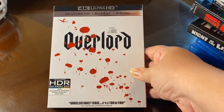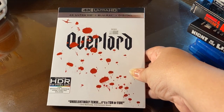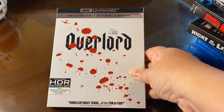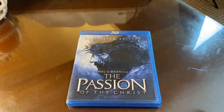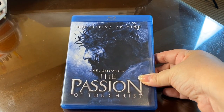And then Overlord. Another one where my boys were talking to me about it and I'm like, I don't even know what you're talking about. I've never heard of Overlord. And then I saw it and thought it was wonderful. You don't realize how many films you have until you take each of them down and go individually through them. It's quite something.